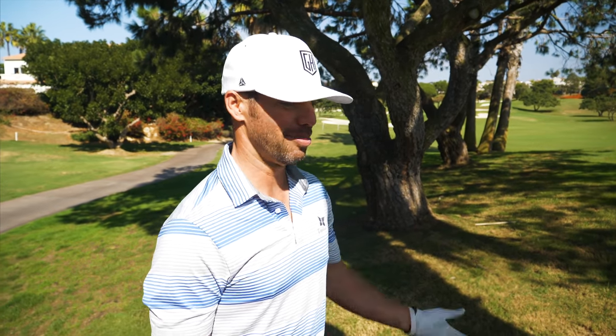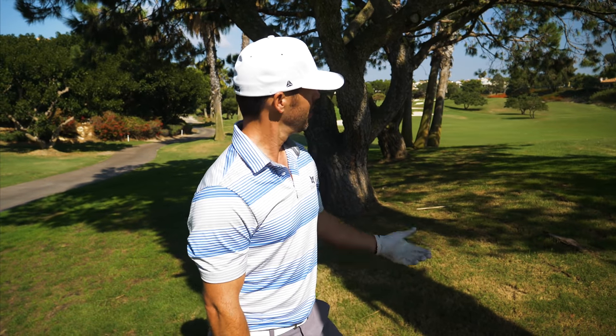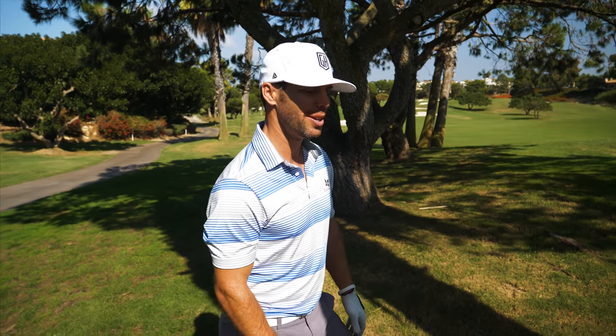All right, didn't hit a great drive right there. Pulled it into the palm trees. And I have no shot at the green, so I'm just gonna chip out and make par the old-fashioned way.